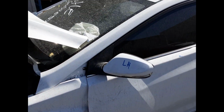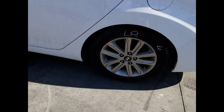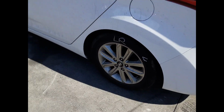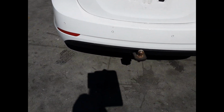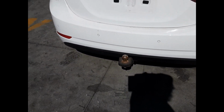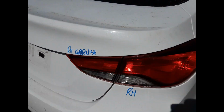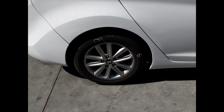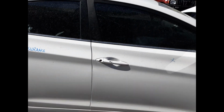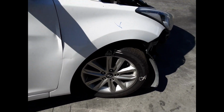left power door mirror, left rear door appears to have no damage, left rear 16-inch factory alloy mag with a good tyre, left tail light, left boot lid garnish, tidy rear bumper cover, factory fitted tow bar supplied with all bolts, brackets and loom. Boot lid appears to have no damage, right hand boot lid garnish, right hand tail light, right rear 16-inch factory alloy mag with a good tyre, right rear door appears to have no damage, right power door mirror, and a right front 16-inch factory alloy mag with a good tyre.